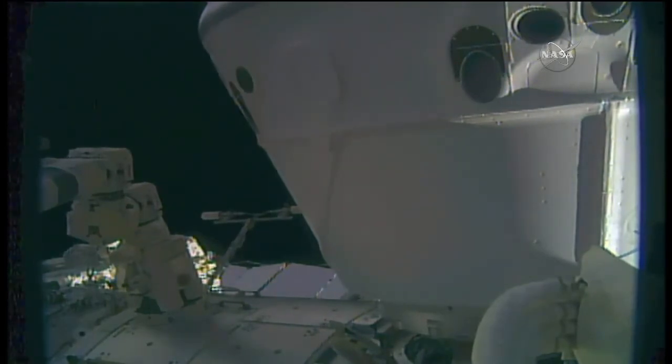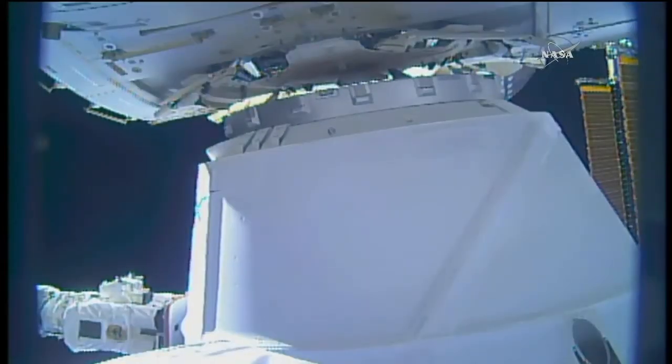Dragon continues to hold just a few centimeters away from the common berthing mechanism at the Earth-facing side of Harmony, the module at the very front of the International Space Station, also the module that has the sleeping quarters for the USOS crew members aboard, including Peggy Whitson, Jack Fisher, Randy Bresnik, and Paolo Nespoli.